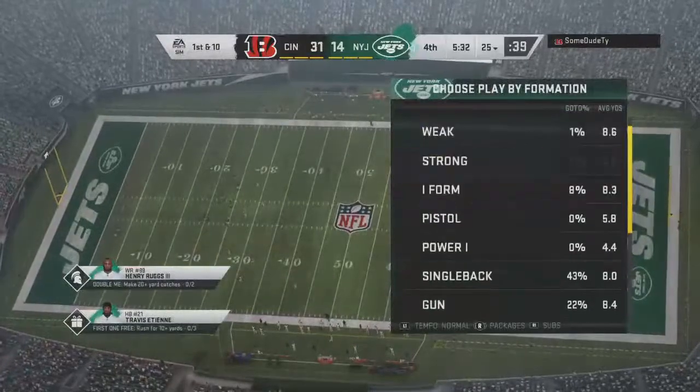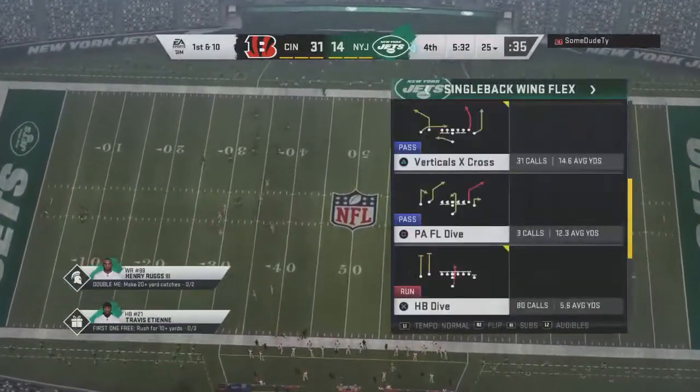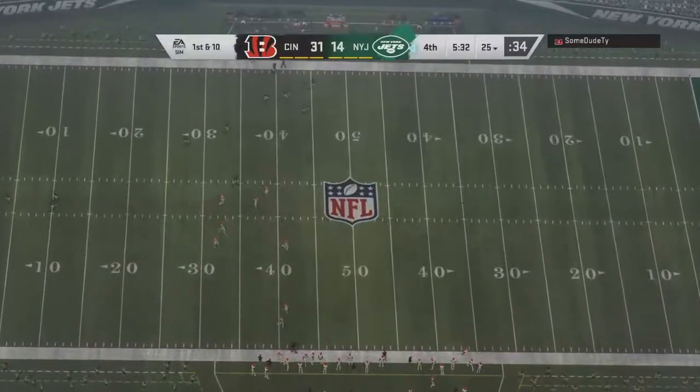You're a company man. Aren't I, though? The Jets take over 1st and 10 at their own 25-yard line.